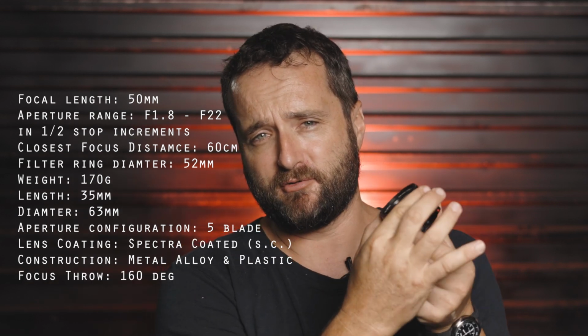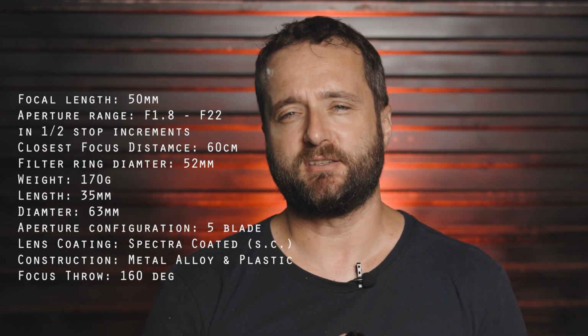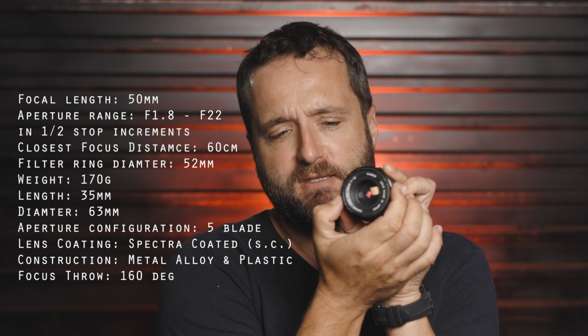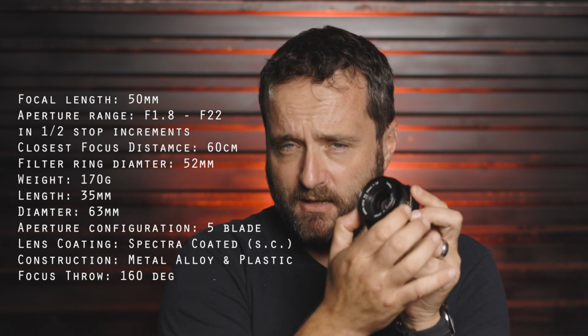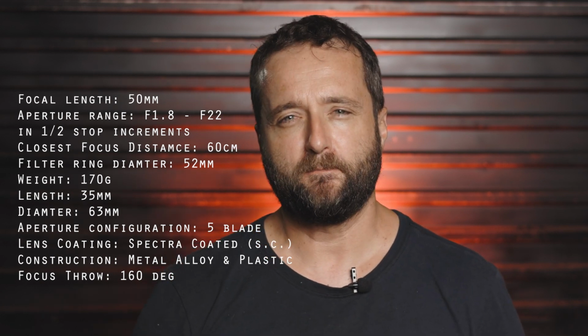It has a 160-degree focus throw with that usual smooth resistance that the FD lenses generally feature. But 160 degrees is still a fairly long way to turn a lens with your hand when focusing from 60 centimeters to infinity. And it's difficult to do in one turn. So for video, I would advise you to probably use a follow focus system.